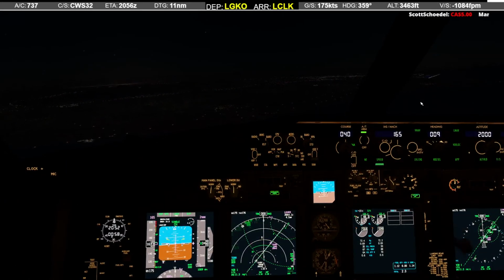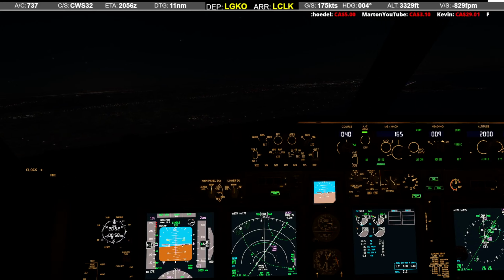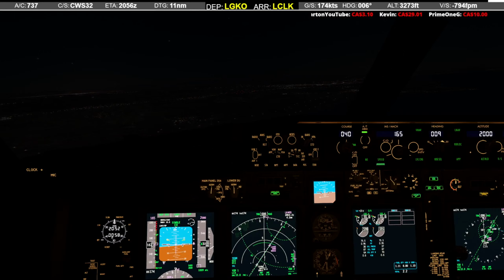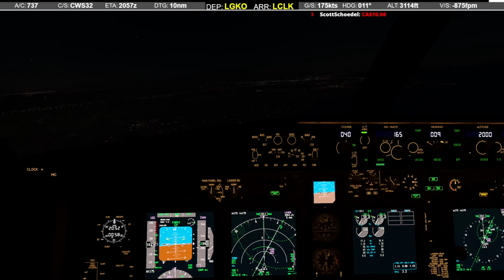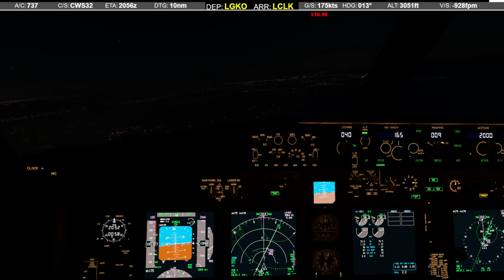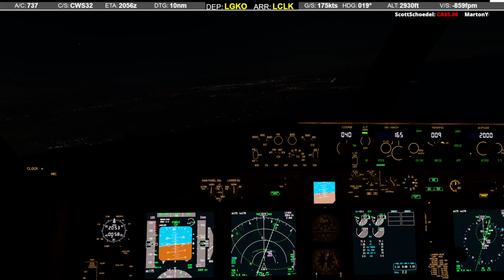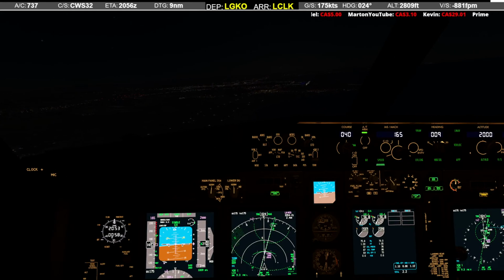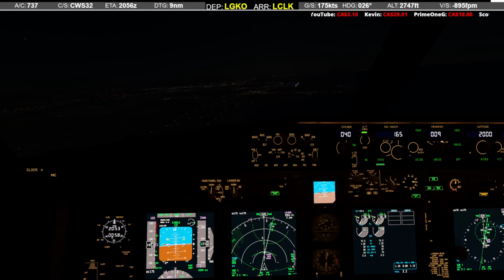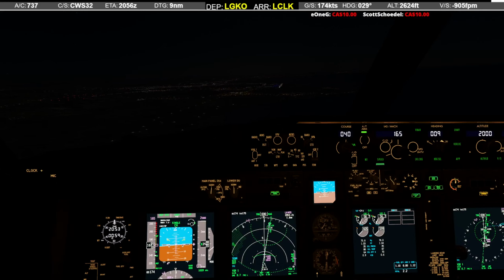Speed back to 165. Gear down. We're 10 miles. It's an ugly way of coming in on this. Let's gear down, 3 green, flaps 15. We're descending. It's 9 miles. Course is slowly coming in. Flaps 25.